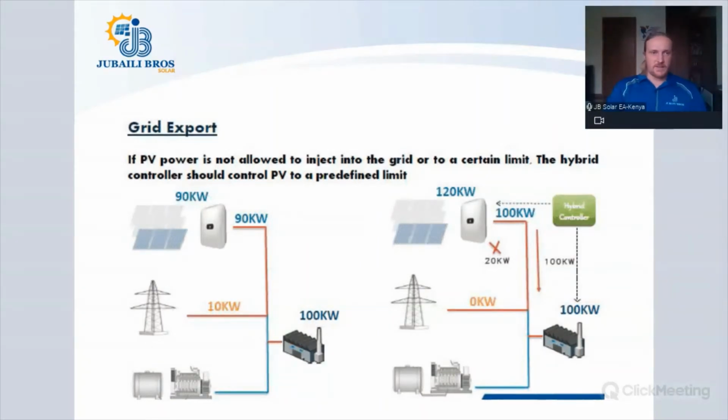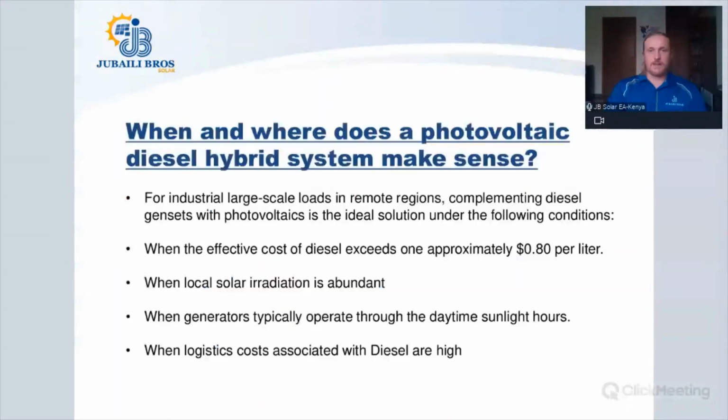And yeah, that's another slide showing the grid export mechanism. Okay, so when and where does a PV diesel hybrid system make sense? Well, number one, for industrial large-scale loads in remote areas to complement the diesel generators with PV panels.